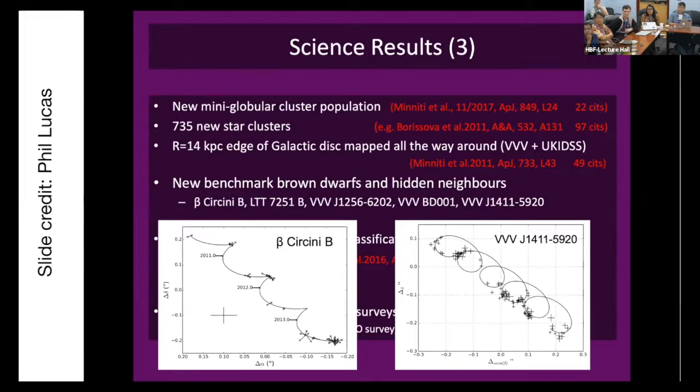And there's a picture there showing some of the parallaxes and proper motions of nearby objects. So we actually found a nice benchmark binary brown dwarf called Beta Circini B there, which is about 30 parsecs away. And that was the first discovery that popped out of Lee's proper motion and parallax catalogue. The one on the right, the VVV telephone number there, 1411, is actually the nearest new discovery in the survey. It's only 14 parsecs away.